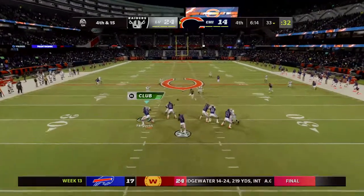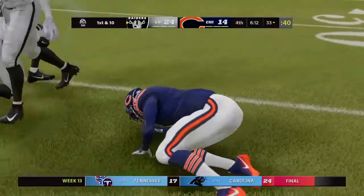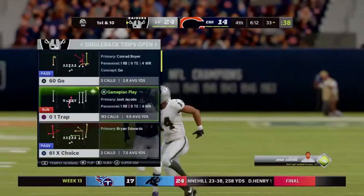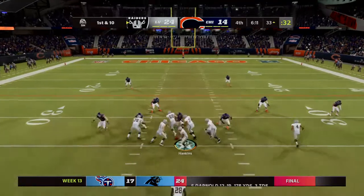They snap it to Fields. A high throw there as this is knocked away, down to the ground and incomplete. The Bears tried it on 4th down, unable to convert. And the Raiders with the football now in excellent field position. So they'll come up 1st and 10 now from the 33.